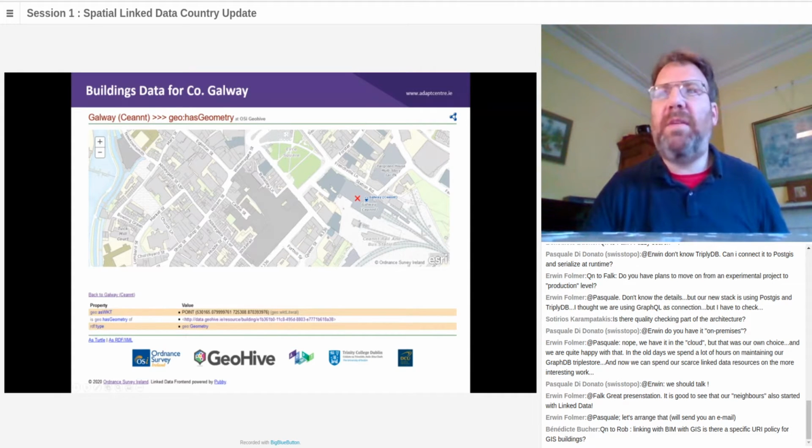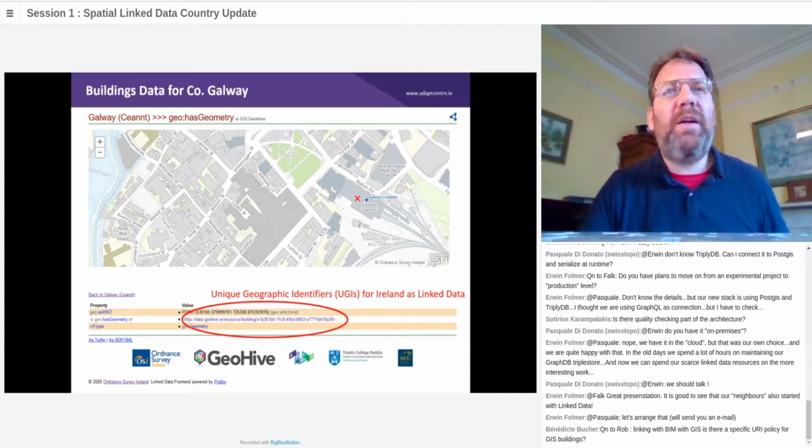And a consequence of this, Ordnance Survey Ireland works very closely with our Central Statistics Office as the two main guardians of data in the Irish government. And so once we're minting URIs for all the buildings, of course, we're creating unique geographic identifiers for those buildings as linked data. And there's a national rollout going on of sharing that information amongst the different agencies in Ireland in order to make these linked data identifiers canonical and to facilitate the geocoding of data within different government agencies, etc.